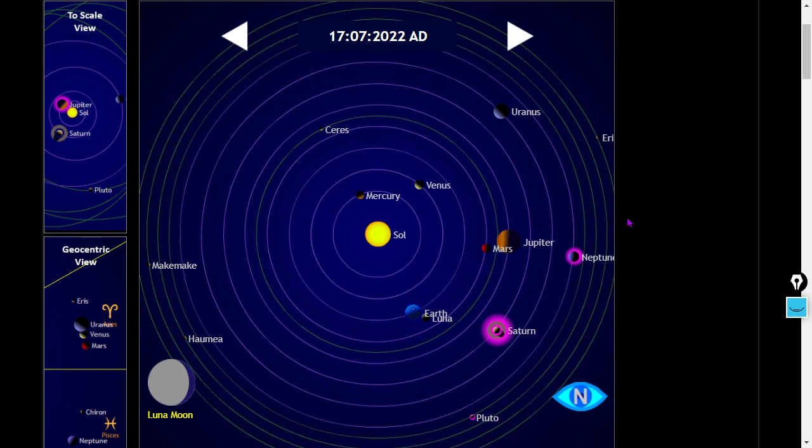Let's do a solar system forecast. So we've got a gibbous waning moon at the moment. Let's advance this 1 week as Mercury swings around to the far side. And there's where things will be in 1 week. We'll have a crescent waning moon as another new moon approaches.